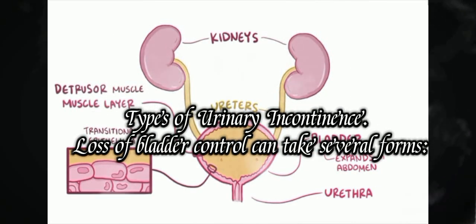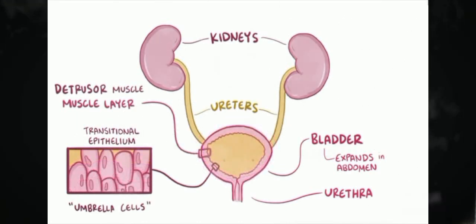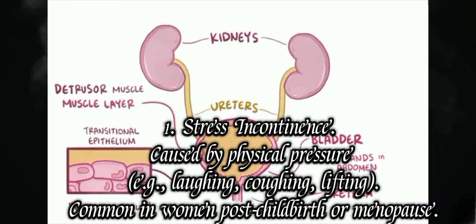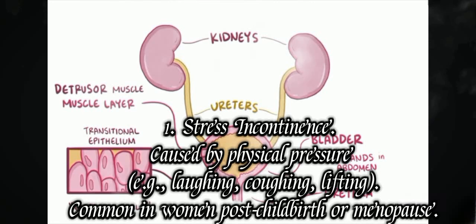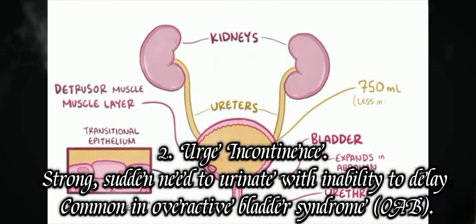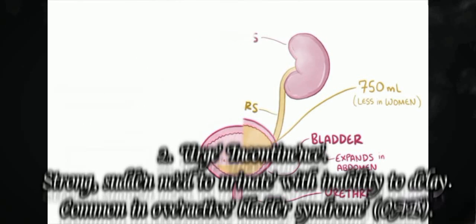Types of urinary incontinence. Loss of bladder control can take several forms. 1. Stress incontinence. Caused by physical pressure, for example, laughing, coughing, lifting. Common in women post-childbirth or menopause. 2. Urge incontinence. Strong, sudden need to urinate with inability to delay. Common in overactive bladder syndrome (OAB).